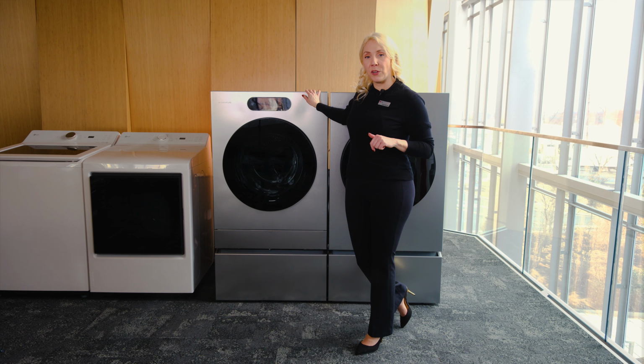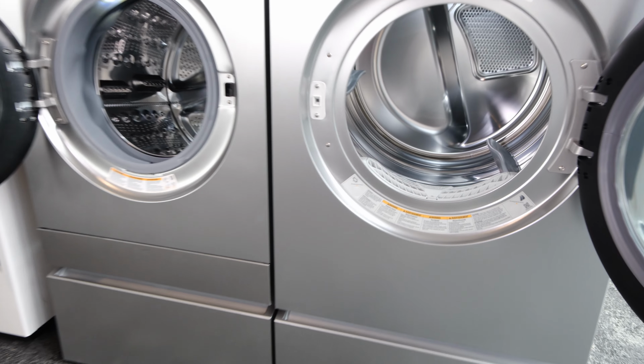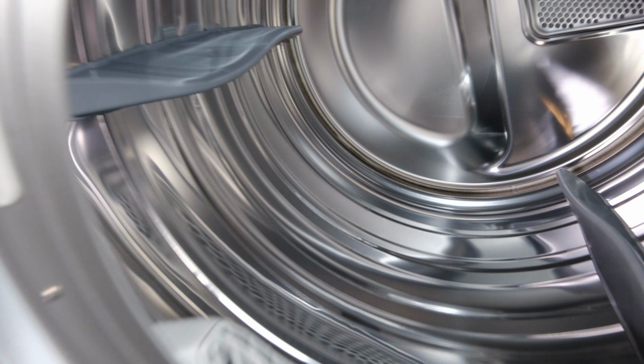Do you need a quick refresh? This dryer has turbo steam in it. This will reduce wrinkles and revive your clothes in minutes. Perfect for those last-minute wardrobe changes.